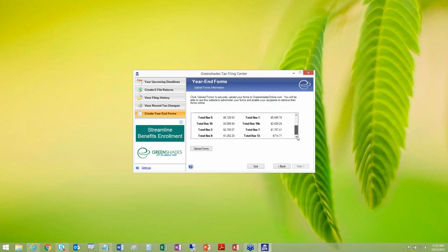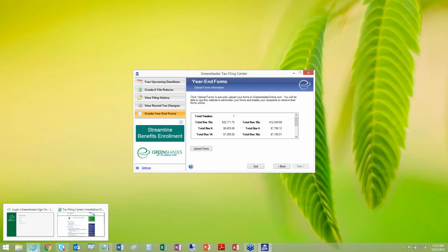So at this point, you've got your summary information right here. Again, we can compare that to our records in GP, make sure this matches what we would anticipate this being, and then once it looks good, we'll click Upload Forms. So I've already got a form set that's created, so I'm not going to go through that process, but when we click Upload Forms, what it's then going to do is require us to set up administrators in our system. So literally, you're just going to be plugging in some email addresses and saying, okay, this individual should have access to the information, and you can choose which administrators in your company should have access to this 1099 form set.